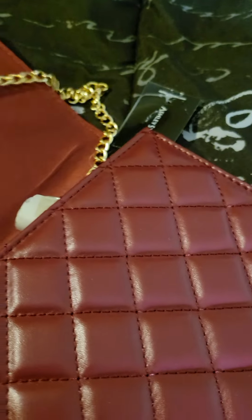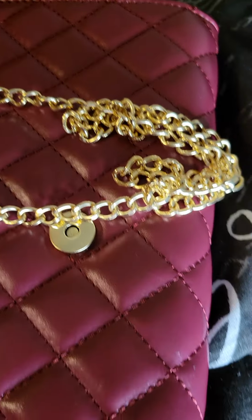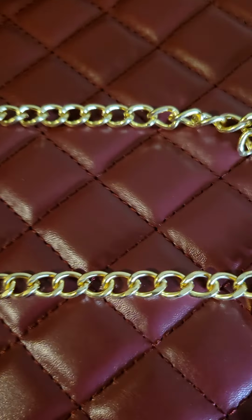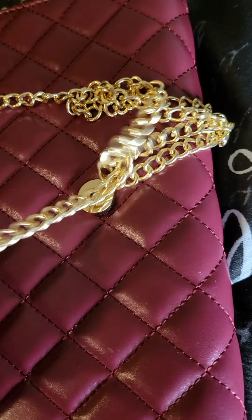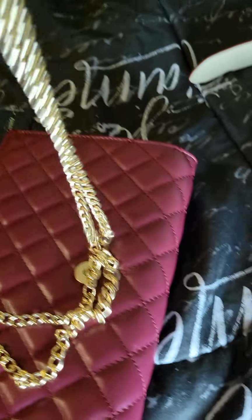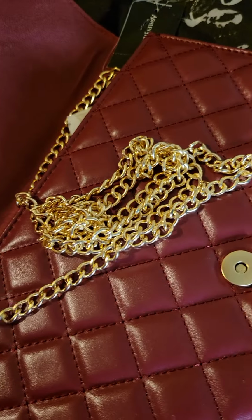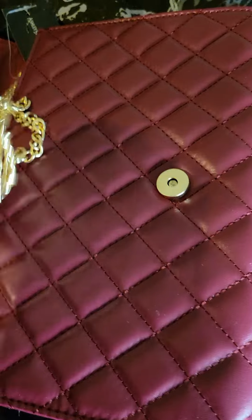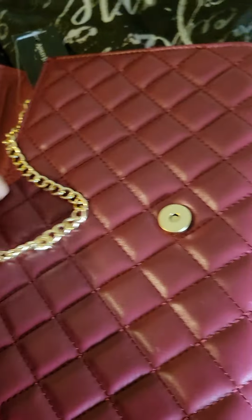It doesn't have a lot of room, but it's deep enough for my hand to go up into like my wrist. Silver hardware on this. It even has a chain. Is it silver or is it gold? Wait. Oh no, it's gold. Okay, no, it's not silver hardware. It's gold hardware. I'm not tripping because when I wear it, I'm probably going to carry it as a clutch. But guess what? The chain for this purse is a nice heavy. It's not like a paper thin chain. It's a nice thick chain here. Let's take a look at that.